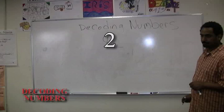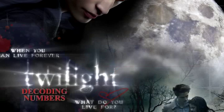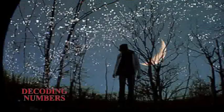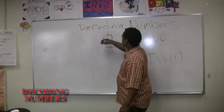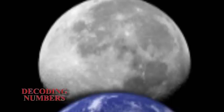The way it's spelled, 2, TW. You get twins. Twin, twilight. What would twilight mean? It means second light. We associate the moon with twilight, the second light. It's the second light because the primary light is what? The sun. If the moon is two and the moon is half strength above ground, where would the sun be? If the moon is right above us, where would the sun be? Above it.